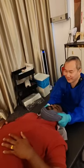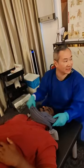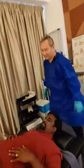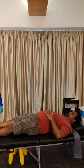Relax, you can feel your whole body is moving, this part. Wow, hear the sound, pop, pop. It's called a traction, your whole spine. One sound is here, pop, pop, pop. Another one is here, pop. Now, check back the mechanism again.